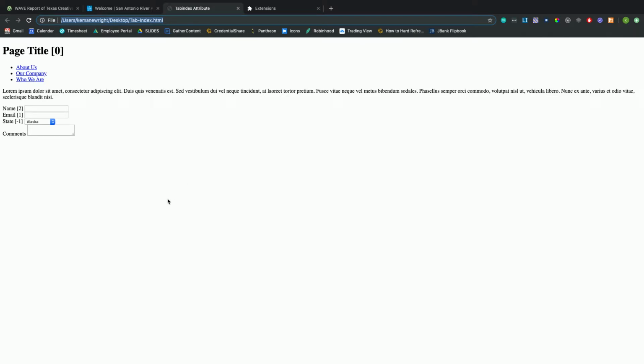I have a question. If you have 3 paragraphs there, do you have to mark each paragraph with a tab index, or can you do the wrapping div with that? You could do the wrapping div with that, yeah.